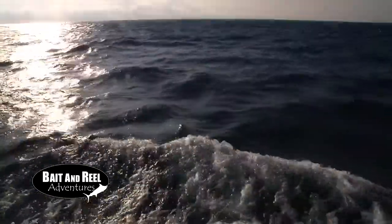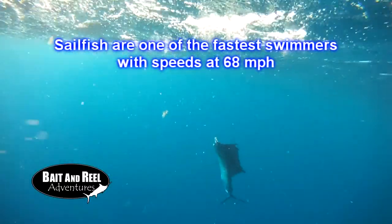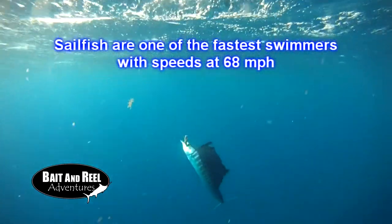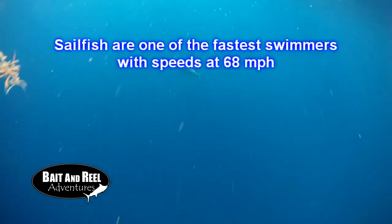All right, here we go. Lead her up again. All right. The sailfish are actually one of the fastest swimmers in the ocean, and they have actually been clocked at speeds of 68 miles per hour. Great fish, beautiful, beautiful fish. I personally think sailfish is one of the most gorgeous fish in the ocean. They light up so nice with color, and I love the acrobatics.